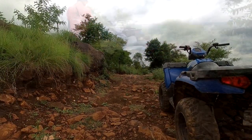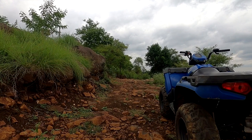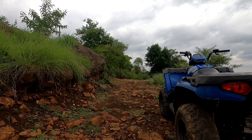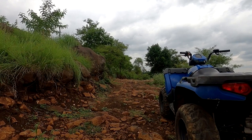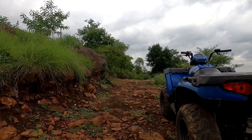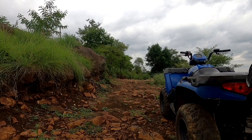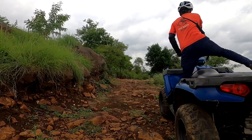So after this little bit of view, we started heading down. It took 25-30 minutes to reach back to the Dirt Mania race track. It was quite an adventure.